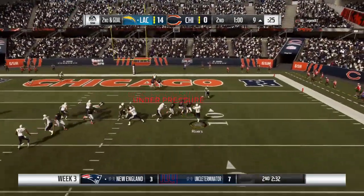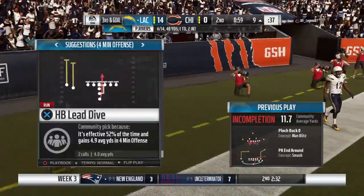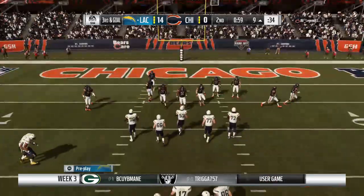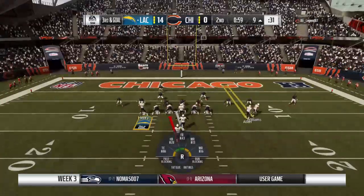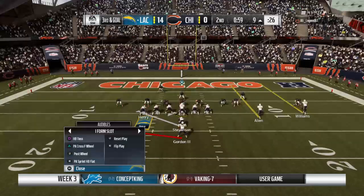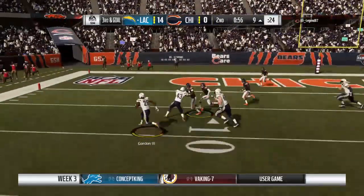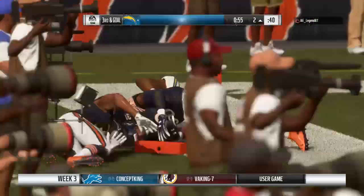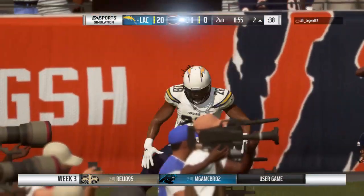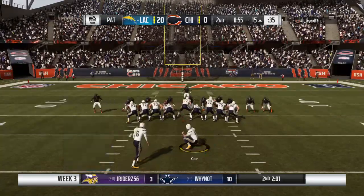Rivers. And an incomplete pass. That'll stop the clock here with just under a minute to play in half number 1. He was looking for Travis Benjamin that time. And it's 3rd down. A toss play, Gordon. And he's in for a Charger touchdown. Melvin Gordon with his 2nd touchdown of the game and 5th on the year. And the Chargers are going to add on to their lead.